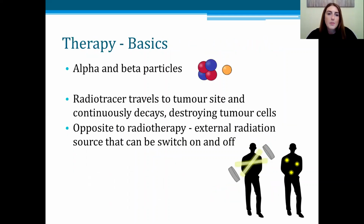So the second part of nuclear medicine is the therapy or the treatment. For this, we're interested in giving the patient something that decays via alpha or beta particles. So these radio tracers will be administered to the patient and they will travel to the tumour site, continually decaying away and destroying tumour cells.